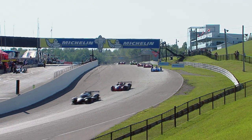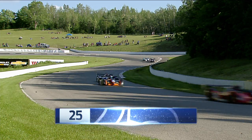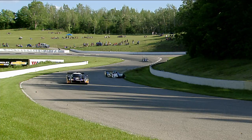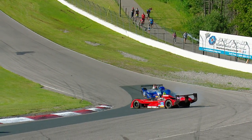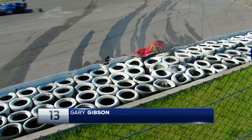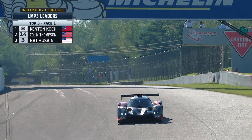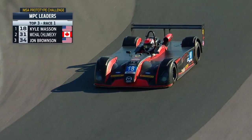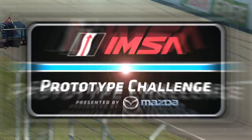At the drop of the green, Kenton Cook from the front of the field disappearing into the distance, and Joel Janko having problems on the exit of the Moss Corner complex in his prototype challenge powered by Mazda car. Proving it's just as difficult getting into that complex, Gary Gibson had issues in the 13. No problems for Kenton Cook, who wins over Colin Thompson and Naj Hussain. And the championship challenge continues for Kyle Masson, who took the MPC category.